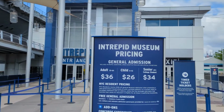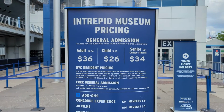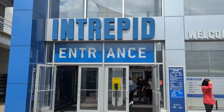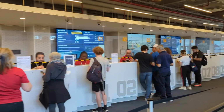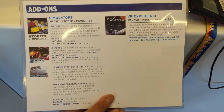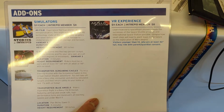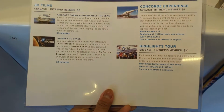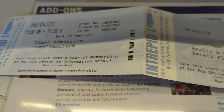These are the ticket prices for the museum and I am coming through Bank of America Museum Honors Initiative, so it's free for me. Just passed the security check. All I have to do is show my Bank of America debit card and I'm through. These are the add-ons at the museum, and for GeForce you need company, so I'll wait and get the ticket at that place. I'm planning to get the VR experience, and then here I'm planning to get the Concorde experience at 2:30 and highlight store.